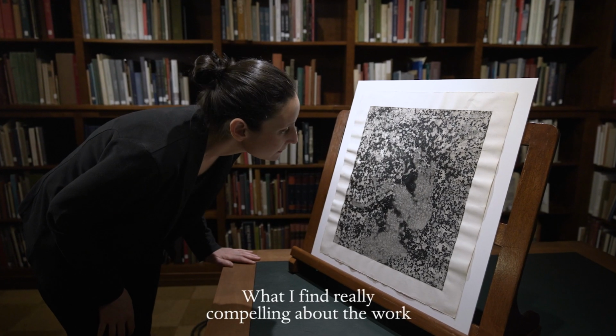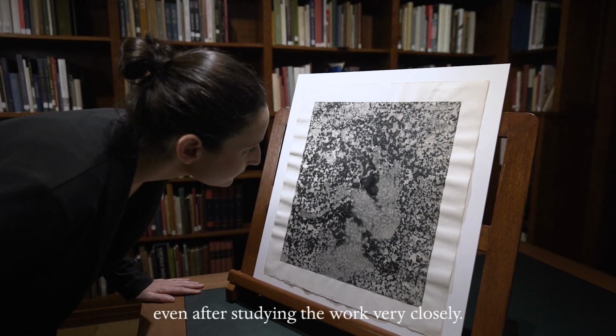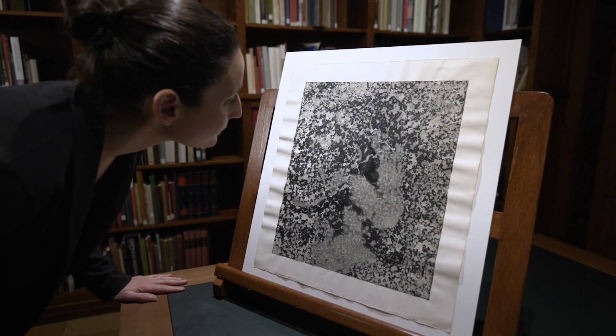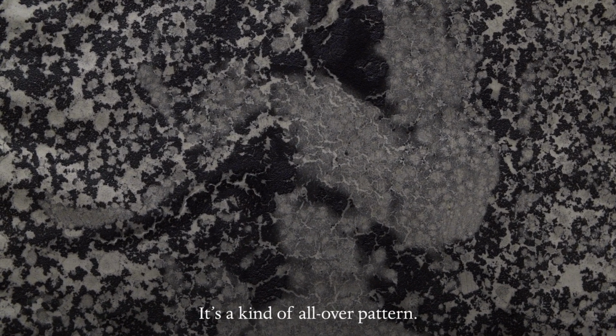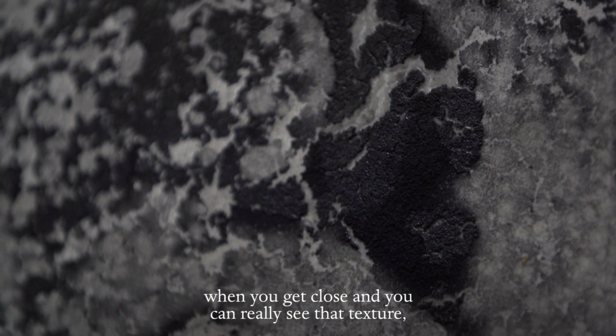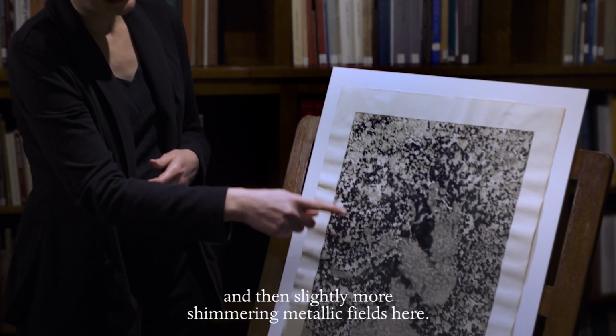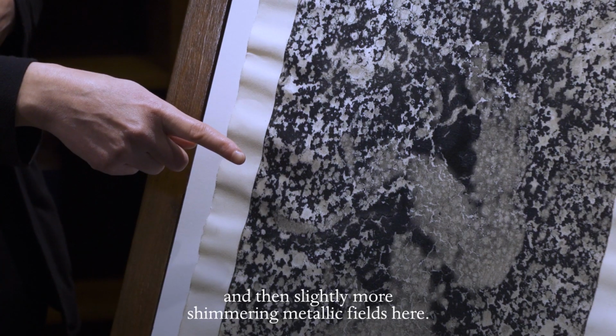What I find really compelling about the work is that it's really beautiful to look at, and it's also very mysterious. The technique is difficult to understand, even after studying the work very closely. It's a kind of all-over pattern. It's almost like a kind of topography when you get close and you can really see that texture. And you have these kind of matte fields here, and then slightly more shimmering metallic fields here.